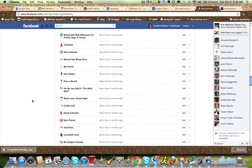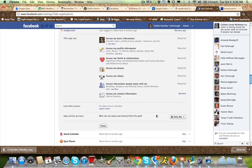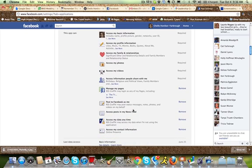So, for example, this Grader.com, if I edit this, I can see that I let it access my contact information. This one's not one that posts on behalf of my wall. RSS Graffiti is one that I use. And I know this app and I like this app, but you can see it has this right here, post to Facebook as me. I've given this app specific permission to post on my wall. And I've done this on purpose because I've linked my WordPress website with this.